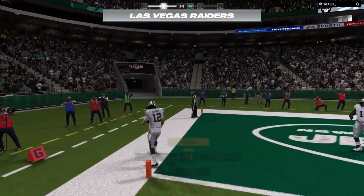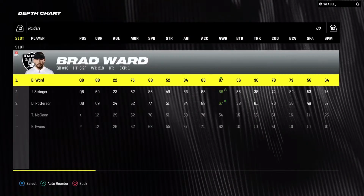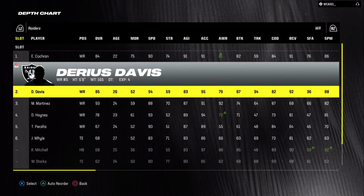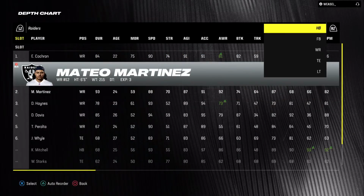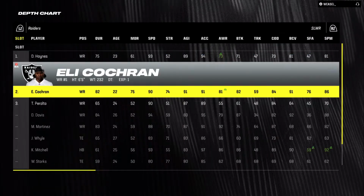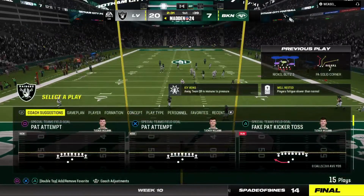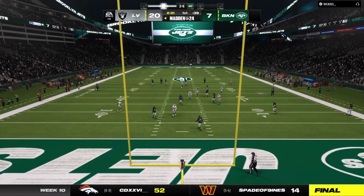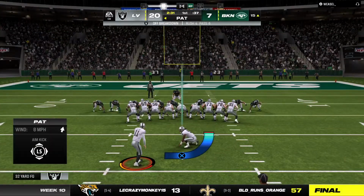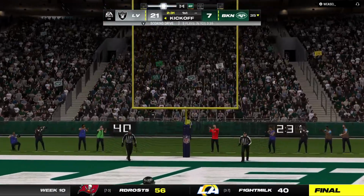This is caught. Touchdown, Raiders. A great play there. 2 catches, 2 touchdowns here so far. And the Raiders have taken a 2-touchdown lead now. McCann for the point after. It's good, and it is now 21-7.